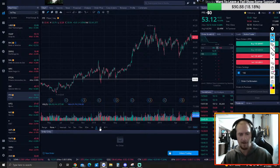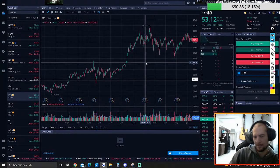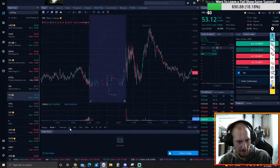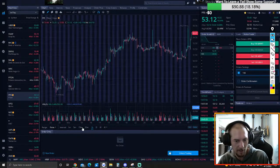It's basically one chapter of the whole kit and caboodle. One chapter of a book. You wouldn't just buy a book and skip straight to the end and read the end, which would be what I consider like a 1 minute or a 5 minute chart. You would start at the beginning, which is the weekly chart, and work your way to the end.